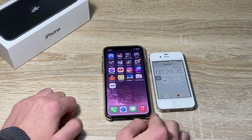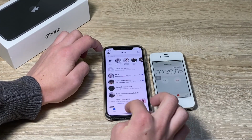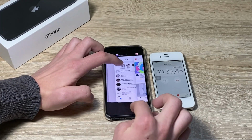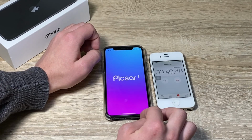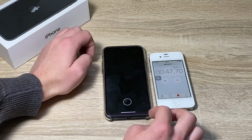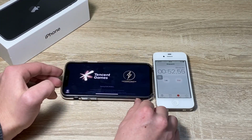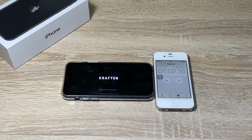Yeah, it's one of the smoothest experiences you will have with phones. I love the gestures of the iPhone. As you can see, it also didn't take a lot of time for the website to load, and now YouTube takes a little bit longer because I don't have the greatest internet where I live, but still the iPhone 11 went through it instantly. Then we have some AliExpress and Snapchat. And now one of the games, PUBG, one of the most intensive games for iOS. But still, the iPhone 11 Pro loads this in a couple of seconds.